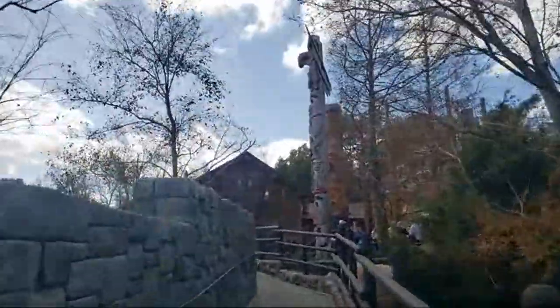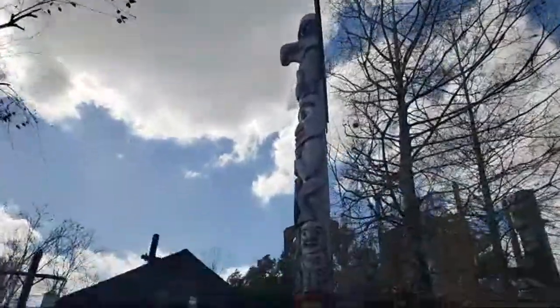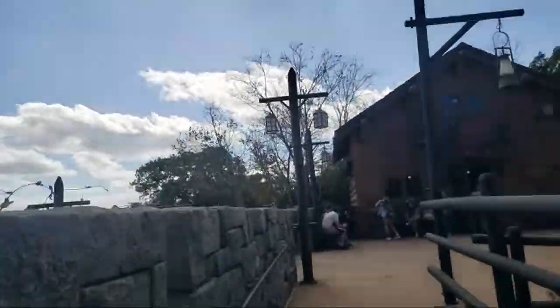So we're coming here from Festival of the Arts. We are going to be taking a look at some of the hidden characters that are found throughout the festival. That was our first one, Koda here at the Canada Pavilion. But we do have another one that is hidden here.